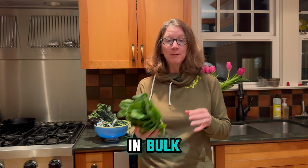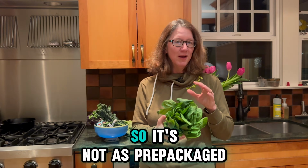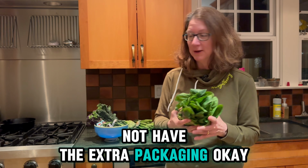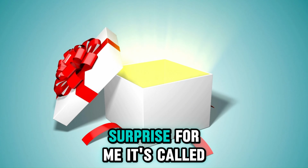If you buy it like this in bulk, make sure to wash the leaves really well, because it's coming from the ground and there's dirt on here, so it's not as pre-packaged, but it's nice to not have the extra packaging. Okay, this one I found, it was a mystery surprise for me.